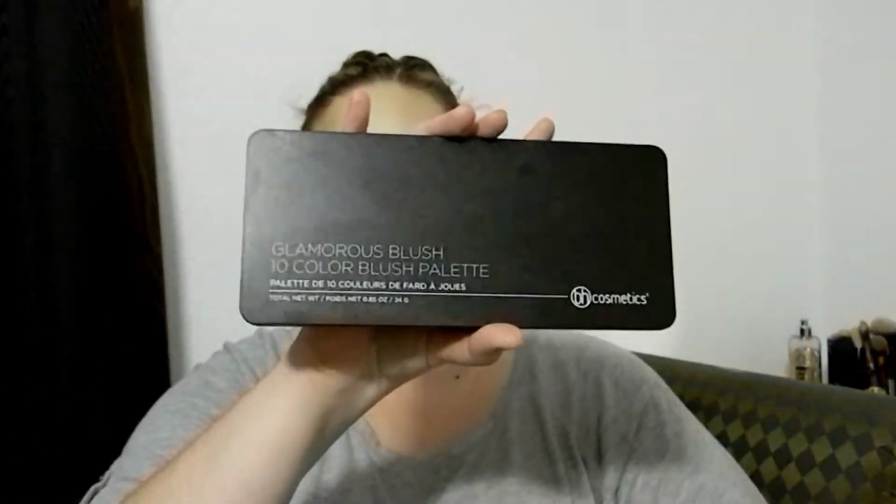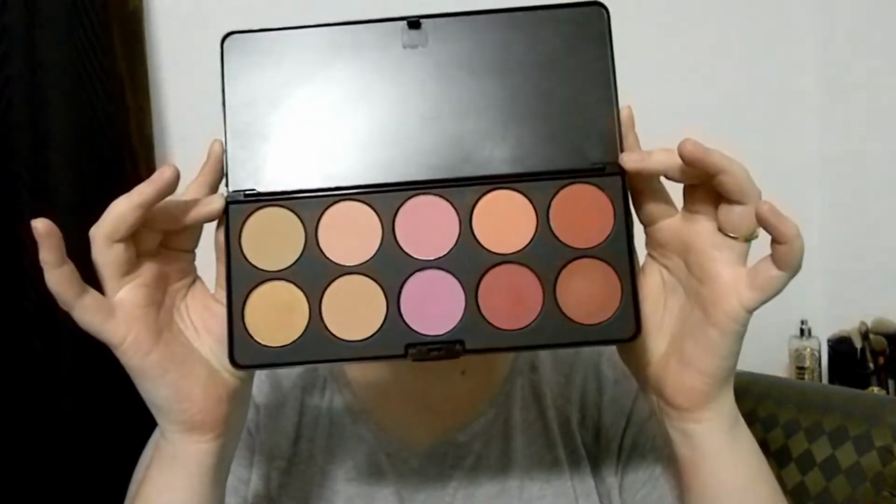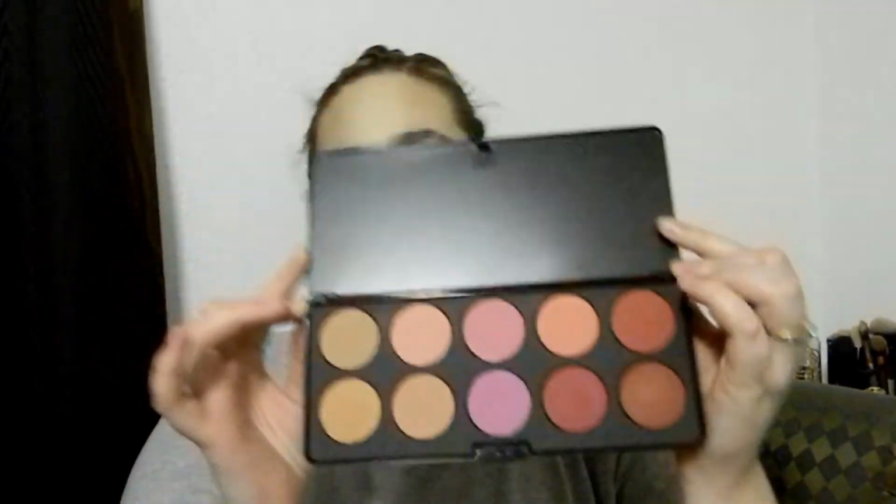The next thing I'm going to talk about, that was powder, I'm going to talk about blush. My favorite of 2017, even though I got this like the last week of 2017, but that's not the point. This is the BH Cosmetics Glorious Blush 10 color palette. This was on sale at BH Cosmetics for $6, and look how many shades you get. You get 10, and I tried these on my cheeks earlier before the video, and yeah, it worked out so well. So I absolutely love this palette.